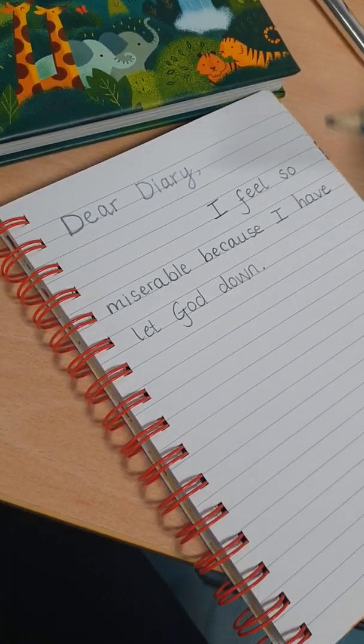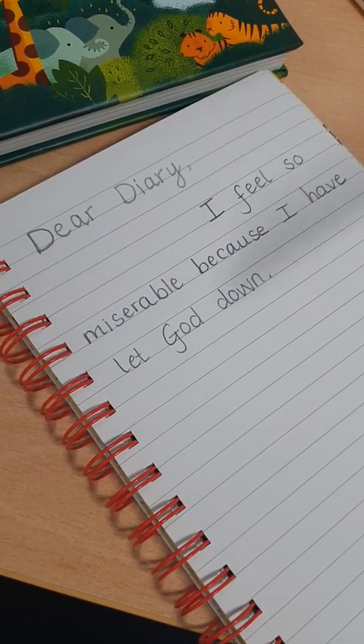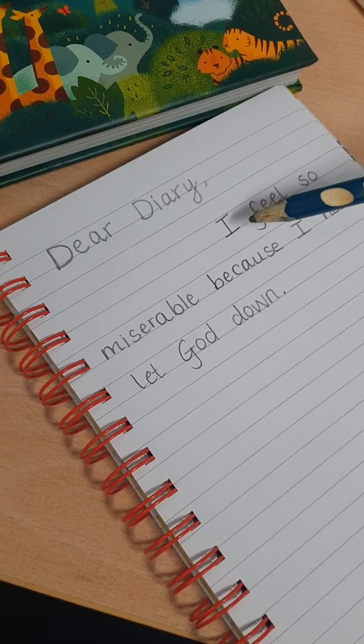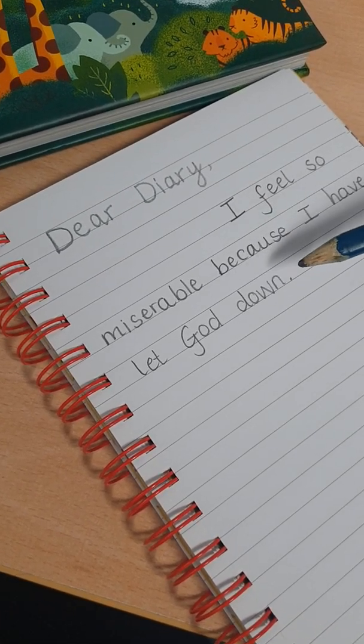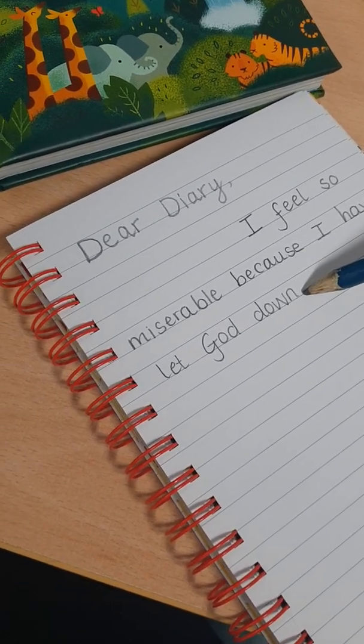Full stop. So lots of us are working on full stops. I try to think about it as when you're taking a pause in your breath. So I feel so miserable because I've let God down. And you take a breath. And it's a full stop.